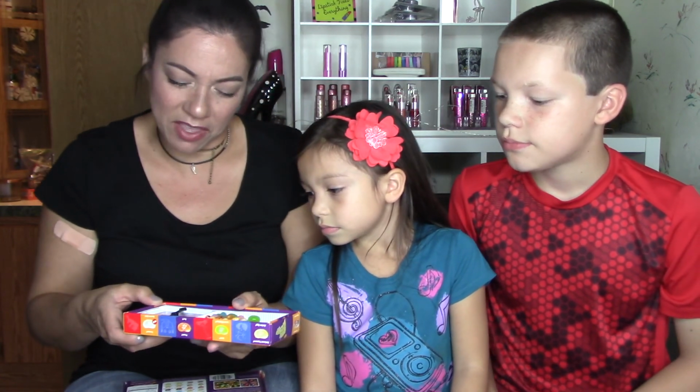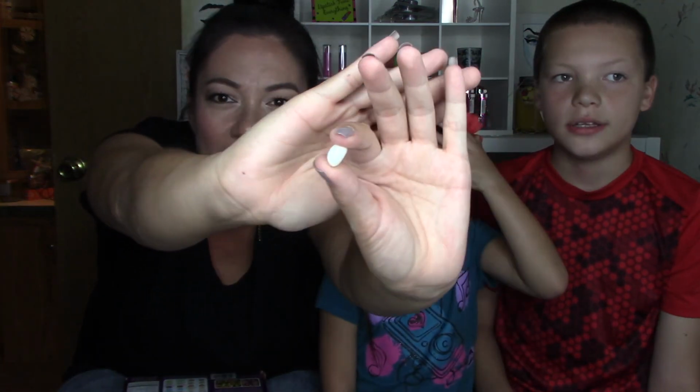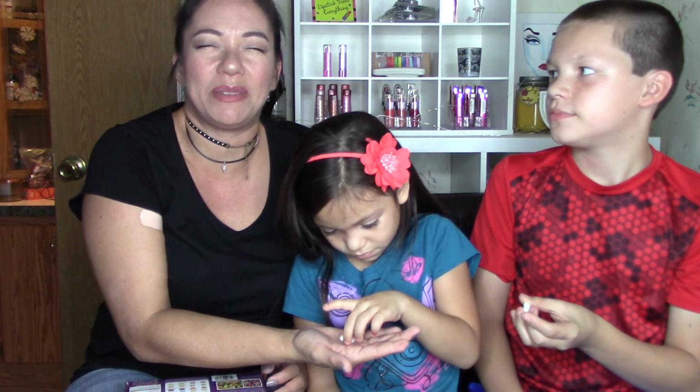All right, my turn to spin. Okay, this is either going to be coconut or spoiled milk. It used to be baby wipes. Yeah, they changed the flavors. All right, so this jelly bean is just a solid white color. I'm going to have a headache doing this. Spoiled milk or coconut? Okay, here we go.